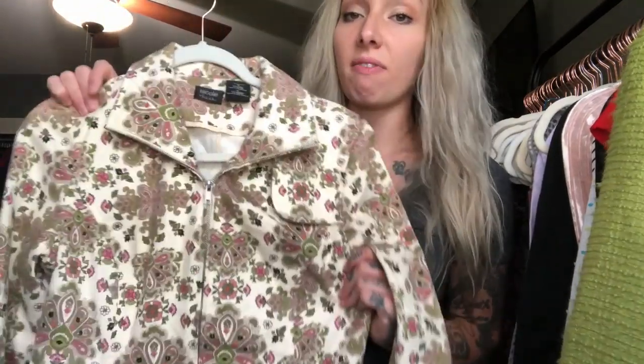I found the exact same one listed for $28, but I think it was a different size, so I think I might list this one for $30. Like I said, I send out offers to likers and stuff. But if this doesn't sell for like $25, I'm keeping it for myself because it fits and it's really cute.